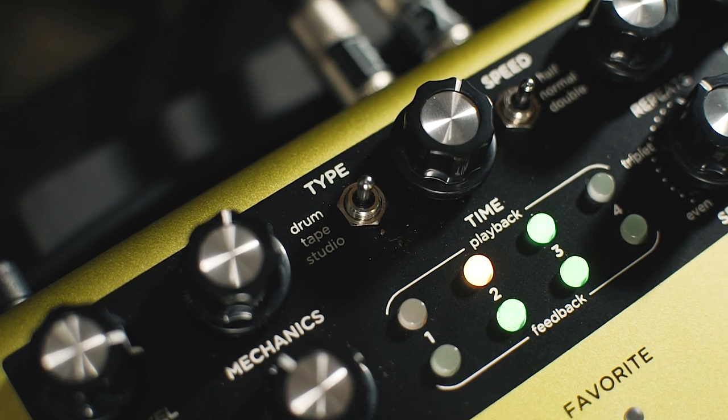You just heard some of my favorite settings on the Volante that I've come up with since I've had it, and we're just going to talk briefly about some of the features if you're not familiar with this pedal. So there's three different delay types on here: drum, tape, and studio.